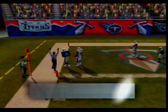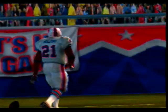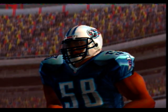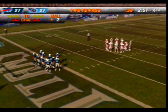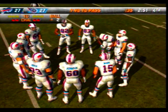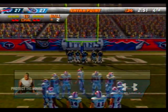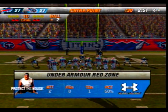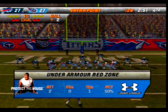Throw comes down with it, caught. This one is all tied up. That ball was thrown perfectly and accurately, and he caught it for the score. This was a touchdown because the defense was playing cover two, but there were mistakes made in the coverage, which left an option for the quarterback that he normally wouldn't have.